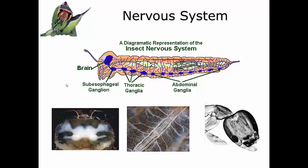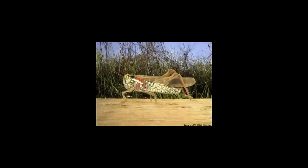Then there are three ganglia in the thorax. Remember that the thoracic region had three major bodily segments, the prothorax, the mesothorax, and the metathorax. So each one of these segments has a thoracic ganglion. Then there are 9 to 11 segments in the abdomen, right? So each segment has its own abdominal ganglion. So each segment in the insect body has a ganglion that governs it. The insect nervous system conveys and integrates information about the internal and external environments and determines insect behavior.